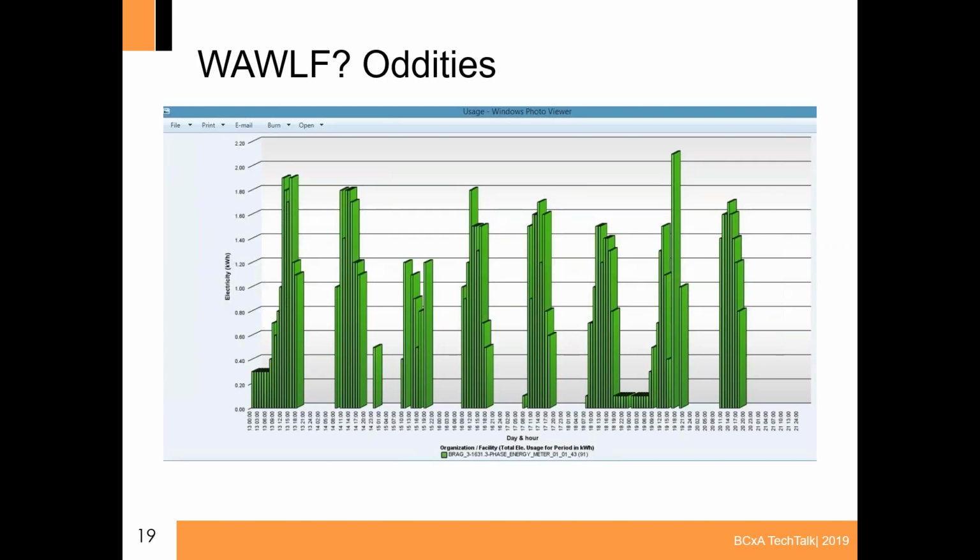And then you get really oddball things. Now this one's interesting. It's a little bit hard to read on the left, but it looks like you're using 2 kilowatt hours per hour, and then at night it drops off to 0. What the heck is this? I had no idea. I've never seen a consumption pattern like this before.